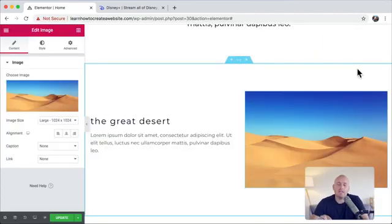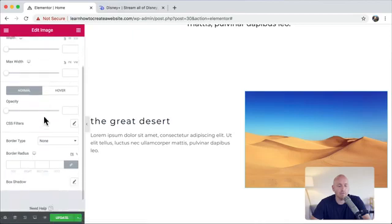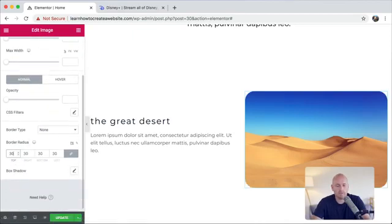Let's make the edges of our image a little bit more round so it gives it a softer appearance and it looks cooler. To do that, let's go to style, and under border radius, let's put in 30. We're gonna keep the values linked so that they're all the same. And that looks really cool.